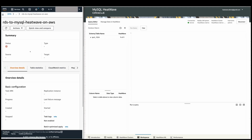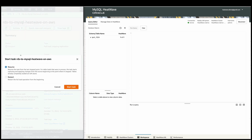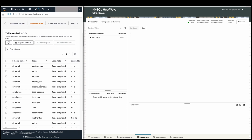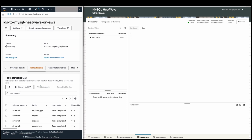The next thing we're going to do is, I have an instance of RDS in the same AZ where we have a bunch of data, and we're going to use the Data Migration Service to move data from RDS MySQL to the MySQL HeatWave instance which we just created. The data is going to be replicated from the RDS instance to HeatWave using the DMS service. The first thing we observe is that DMS is also created in the same AZ, AZ1. So the RDS instance, DMS, and MySQL HeatWave are all in the same AZ, so there is no data egress to the internet.